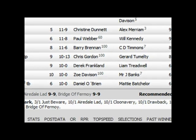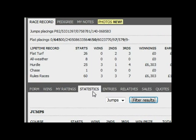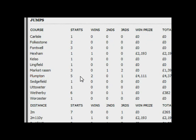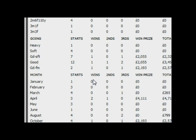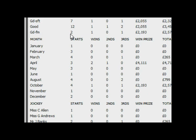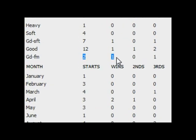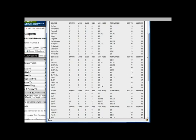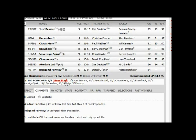If we look at this next horse, Airedale Lad, if you click on the stats tab, you scroll down, again, Plumpton, 5 starts here, he's won twice, first positive. The distance, again we're looking for 2 mile 2, and this horse has run 2 mile 2 and 110 yards as well, and it's actually just ran just under 2.2. Hasn't actually won at that distance, but he has came second. And good to firm, we can see here he's actually won on the ground as well, so another positive for the horse. If we have a look at the class down here, you can see he's had 3 wins at this class. So again, more competition to the favourite which we're looking to lay.